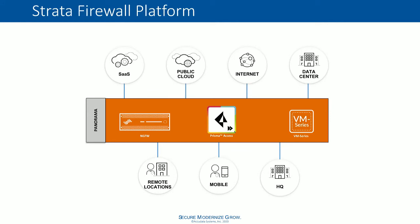The last point from a technical standpoint is this is all one platform. From a Palo Alto perspective, we reference it as the firewall platform because there's a multitude of ways you can consume, right? So you can consume the firewalls either in a physical appliance, in a virtual appliance, or via a firewall as a service in Prisma Access.